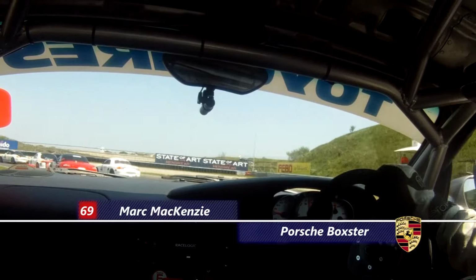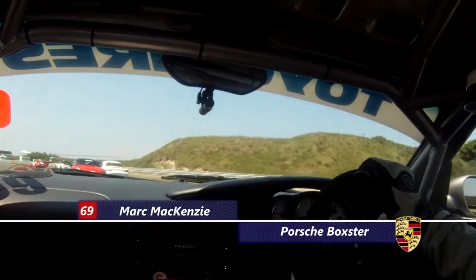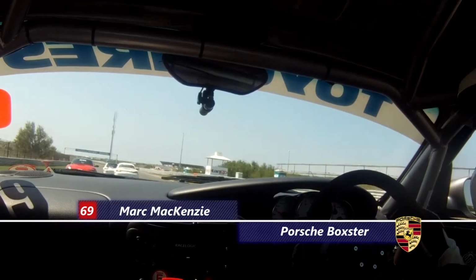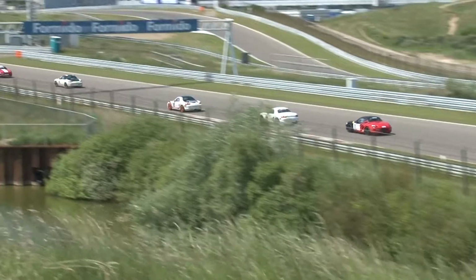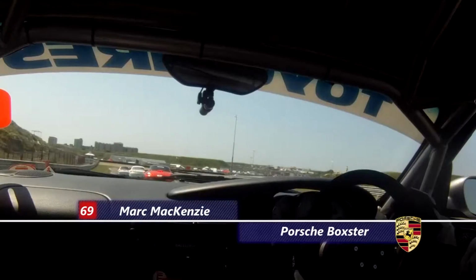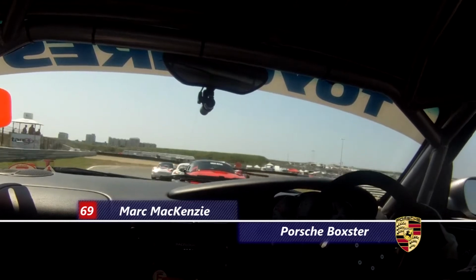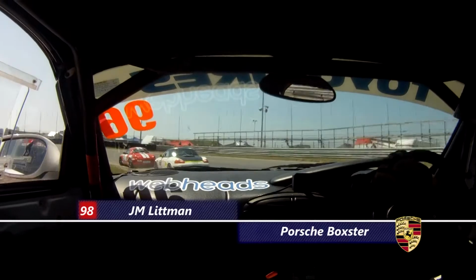On board with Mark McKenzie. And the lead Boxsters all squabbling over positions. The all-white car of Arjo Josh involved in the mix as well. 77, Steve Boyles chasing Arjo at the moment. Will Sharp's made the trip over as well. Steve Boyles, of course, the only driver to have won a race other than Richard Styron so far this year in the 5 races we've had.